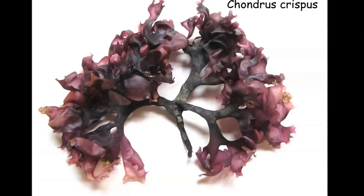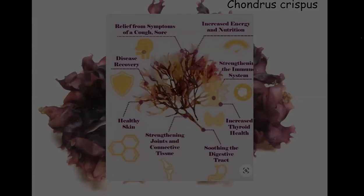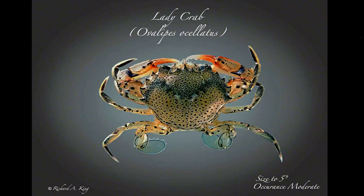And another seaweed that you see, Chondrus crispus. Many people know it as Irish moss. And it's one of those things that have a following amongst the natural foods, and they claim it has all of these things: cough, healthy skin, connective tissue, soothes the digestive tract. It's used for a lot of different things. It's also used in emulsifying things like ice cream, cosmetics. Carrageenan is the chemical that they take out of the Irish moss, and they use it as an emulsifying agent. So it is actually harvested and grown a lot.